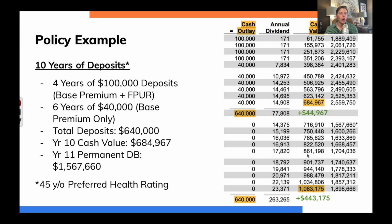You're going to keep earning money. You can see you earned another $400,000 over the next 10 years. You didn't take any risk, you didn't pay any taxes, and it's contractually guaranteed. Plus, you get a permanent death benefit. It's tough to compete with that.